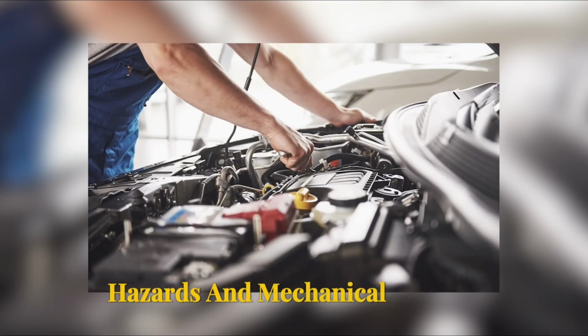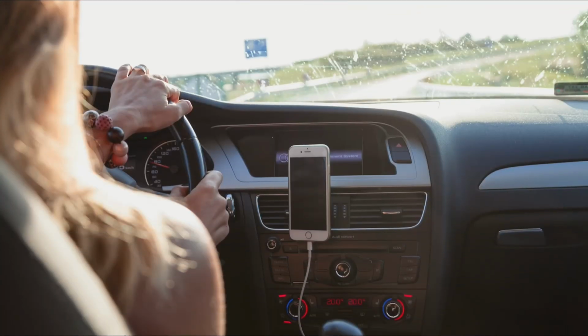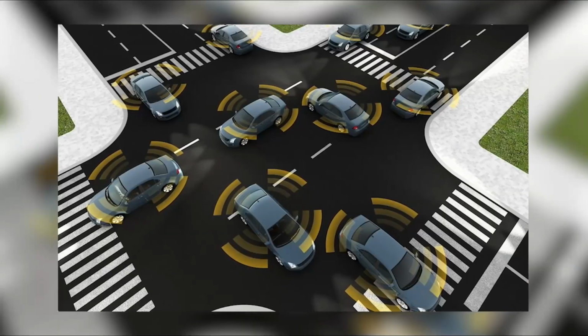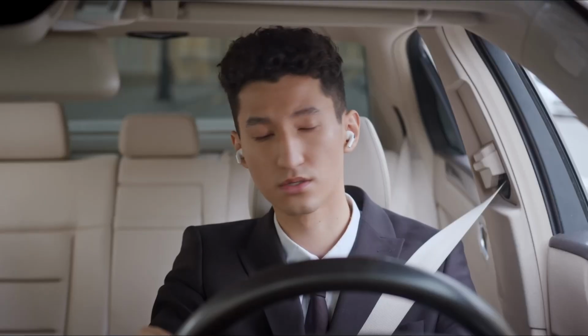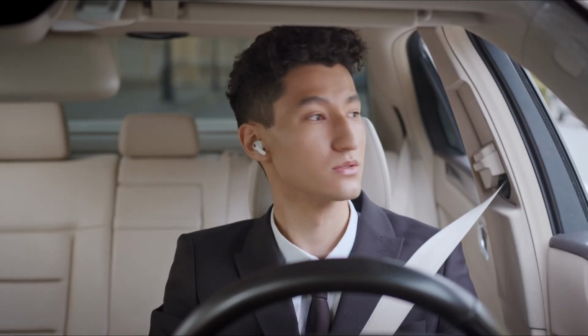The fifth mistake has to do with creating safety hazards and mechanical damage through extreme techniques. Most people focus so intensely on achieving the lowest possible RPM that they ignore the safety, traffic flow, and engine longevity consequences of their driving style. Notice how experienced drivers balance multiple factors rather than obsessing over a single metric.